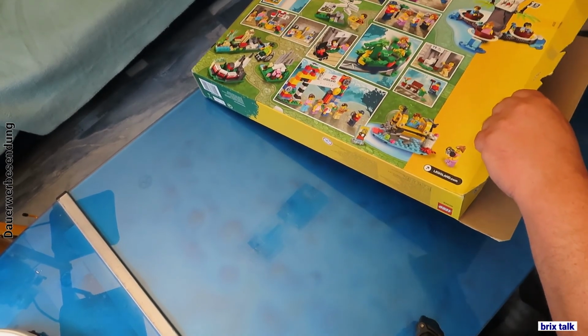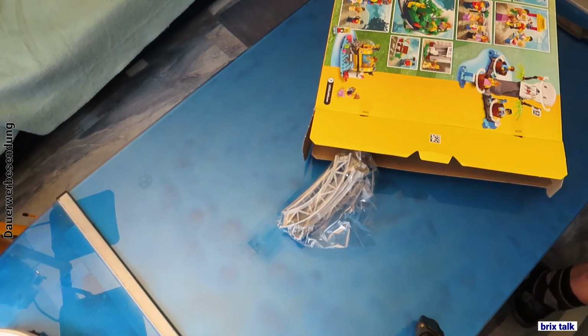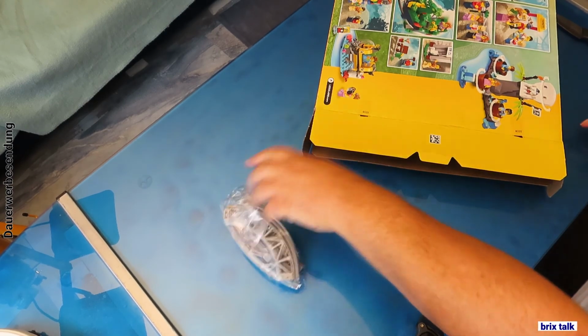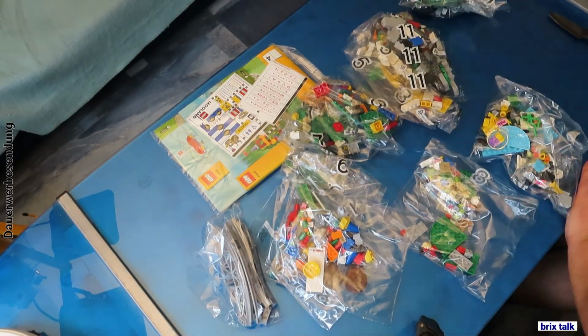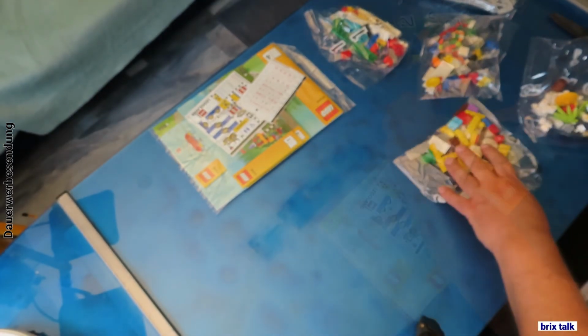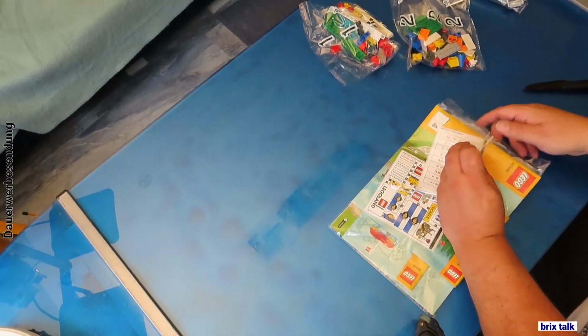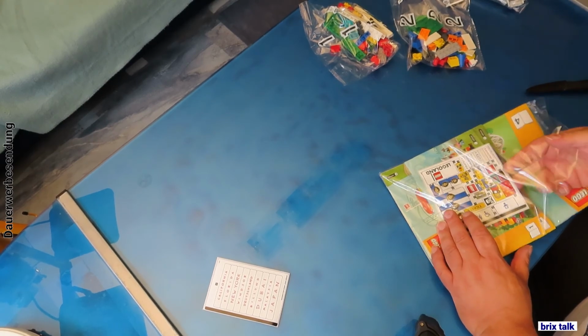When you open the box, you'll find a lot of numbered bags put together in assemblies. Each assembly has its own instructions. So you can build assembly after assembly, or you can give everybody his or her bricks and build everything in parallel together. There are also 2 sticker sheets, one set for the different cities you can have your Legoland in, and the other for all the rest.